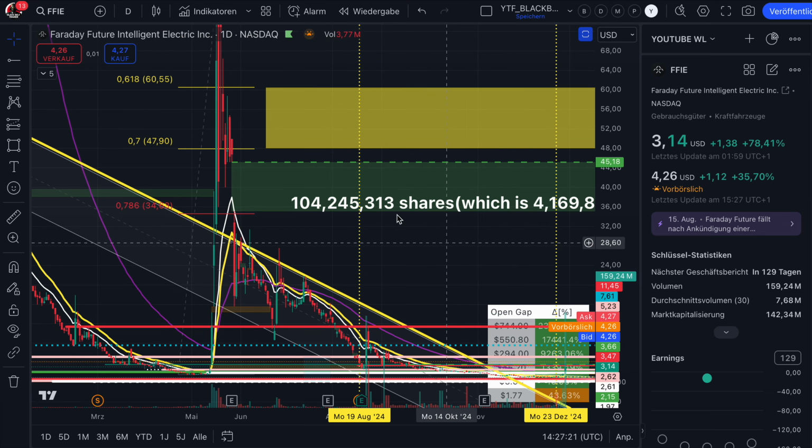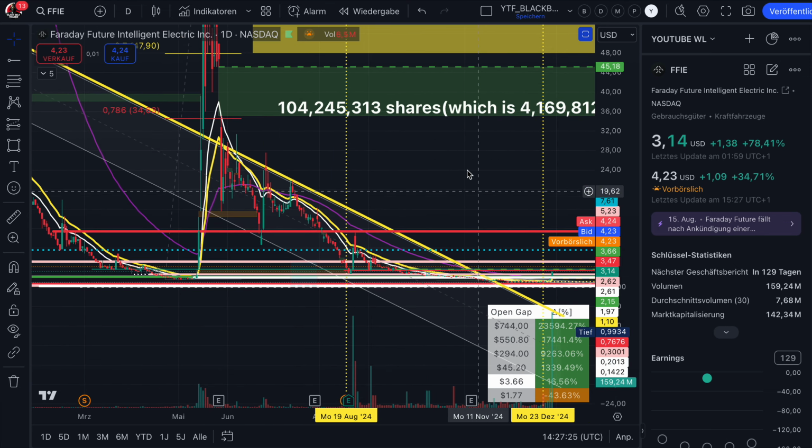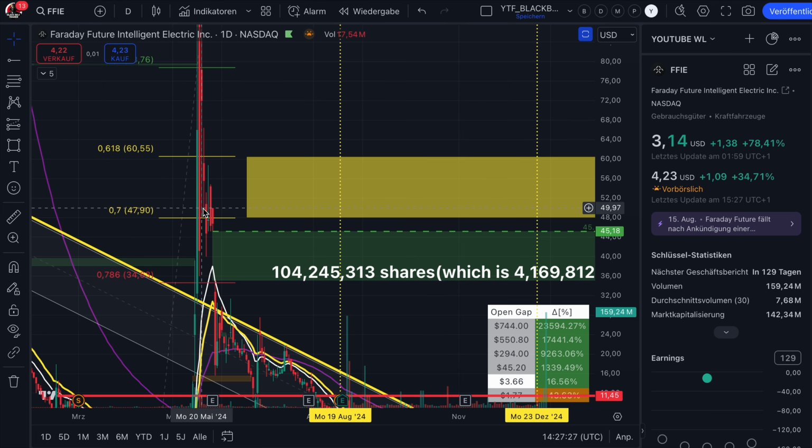And we have some open business here. That's why I say the open gap table is showing $45, and I still have my drawings in the chart. I never changed that, guys. And you can see this big fat yellow box in the chart. Technically, we had a stock split here, and there is no stock split for now. Technically, this is open business in the chart between $47, $90, and $60, guys.